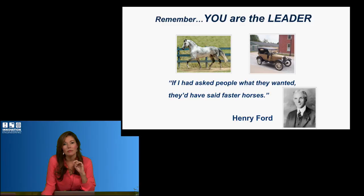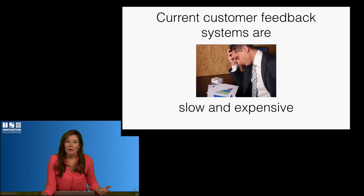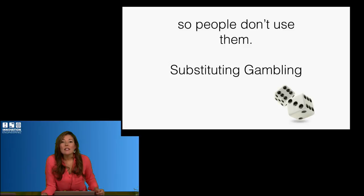So how do we build systems to get them engaged? Because here's what I see happen inside organizations. We know it's important to get customer feedback, but that can be really slow and expensive. Gosh, I've got to field the whole study. It takes a while. I've got to get so many people. So what ends up happening in actuality is people don't use it. They use their gut and they gamble instead.